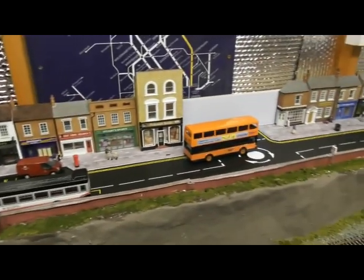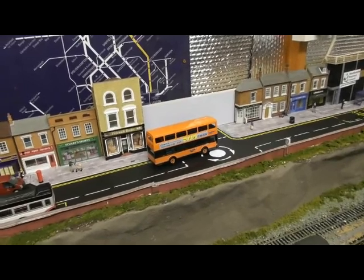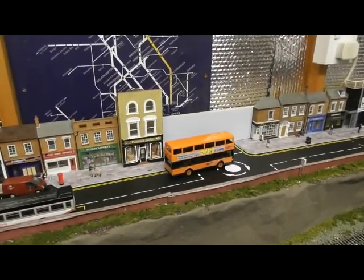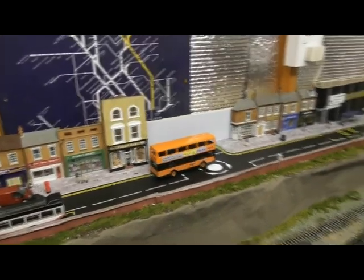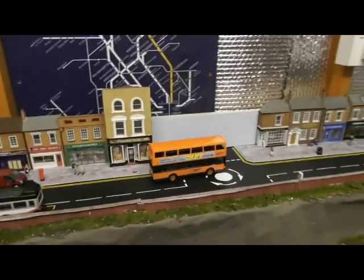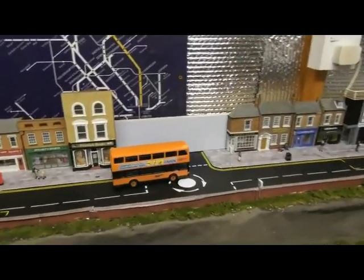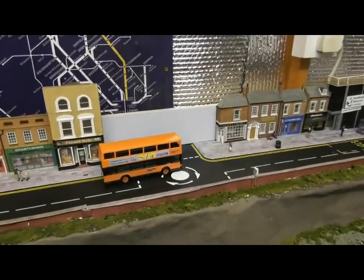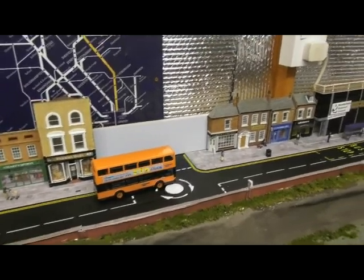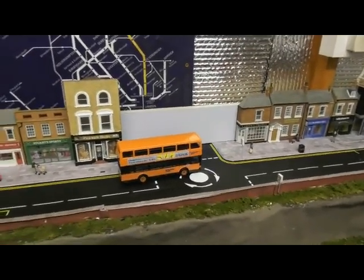Coats of many colours. This layout was set in round about the 1989 to 1991 period, when bus deregulation was at its height and there was competition between bus operators on commercial routes. And that explains what we've got here. This vehicle, as you see here, is actually something that I purchased at the Cooper Model Railway Club Christmas show that I featured in video number 80, I think it was, a wee while back.